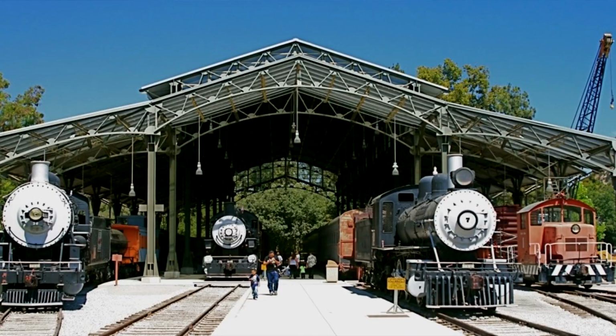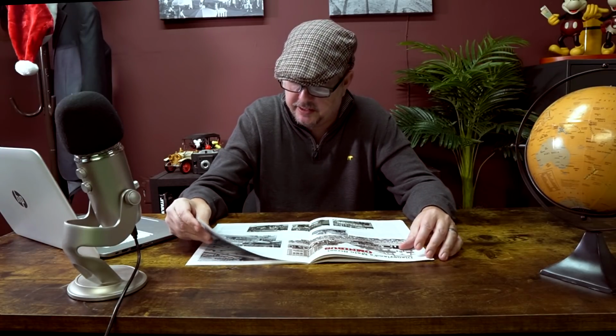I think that's still there. I think Travel Town is still a thing. It's like a museum for vehicles or something like that. We may have to take a trip down to Travel Town one day.